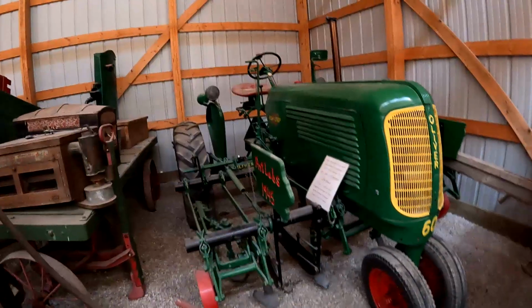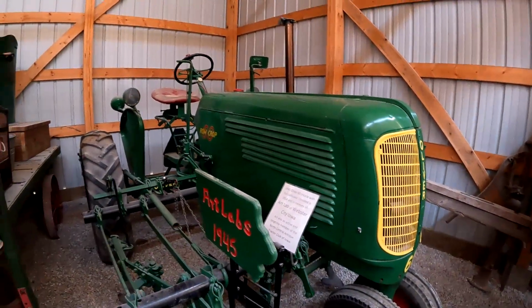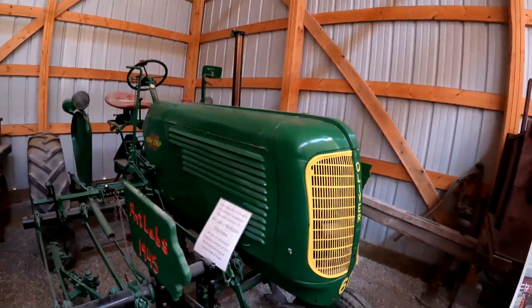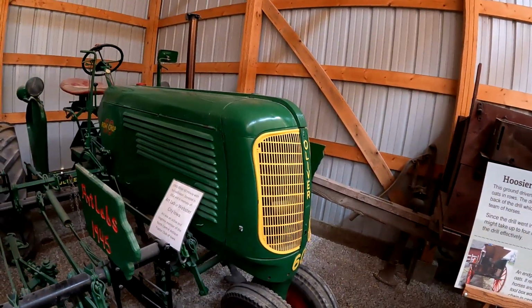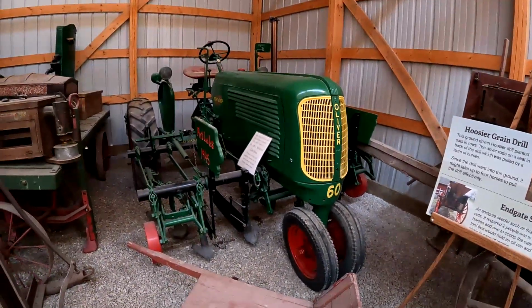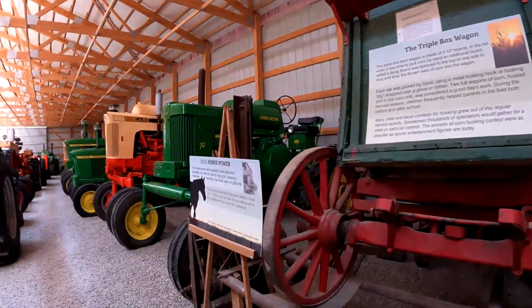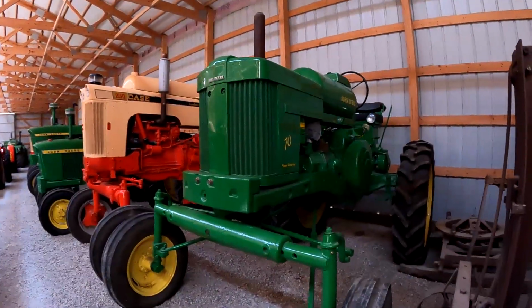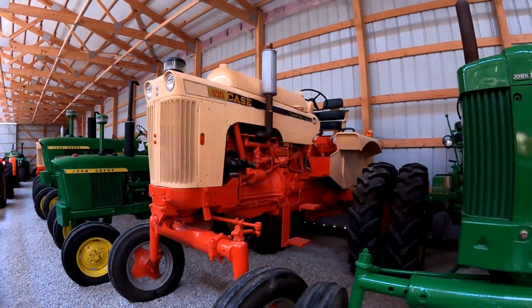Here's a 60, Oliver 60. It's a 1945 version. So this one looks like it's got the 5-speed. I think it was 45 that they switched. With full cultivator. It's a full cultivator setup on here. There's a triple box wagon. 70, John Deere 70 LP high crop. Case 830 LP high crop.